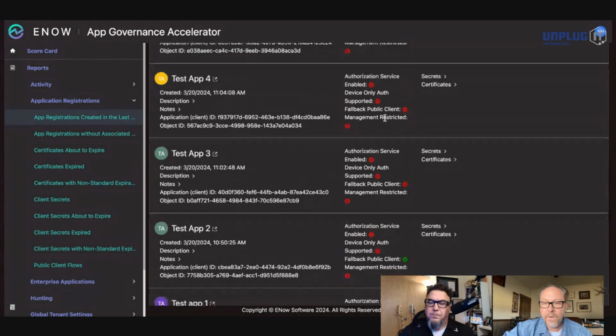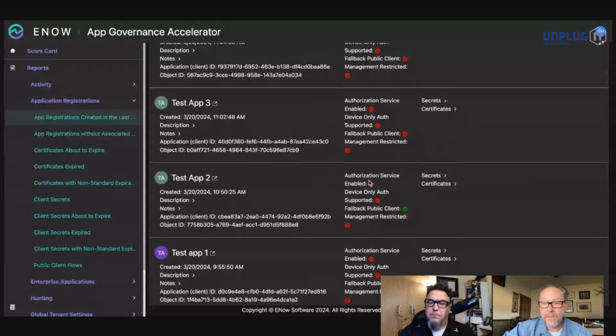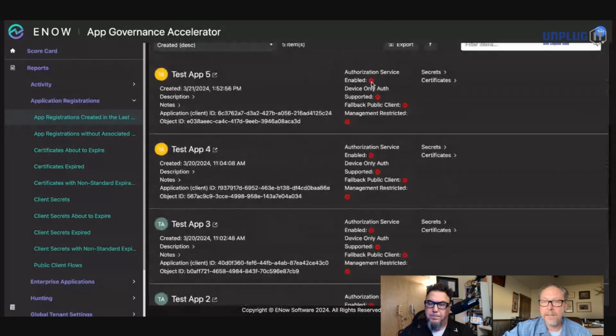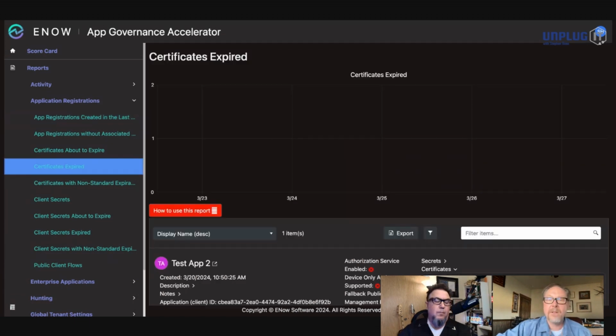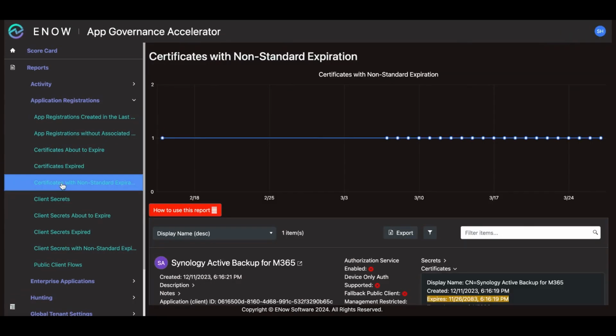These will show you whether or not these are enabled. You can also dive in and take a look at your secrets and your certificates of each one of these. Now, if you wanted to organize this and say, hey, how many of my certificates are about to expire? Right, the service is going to go down pretty quick.